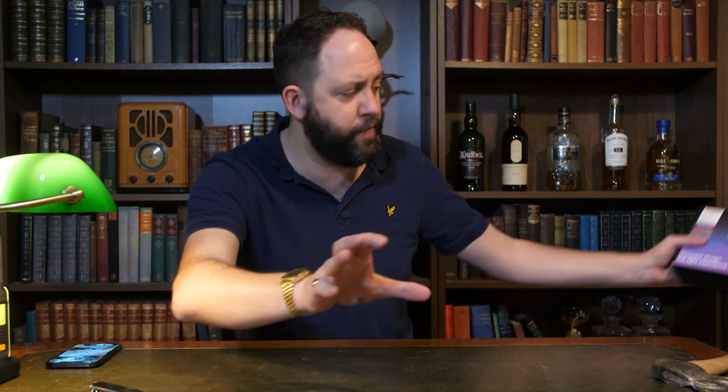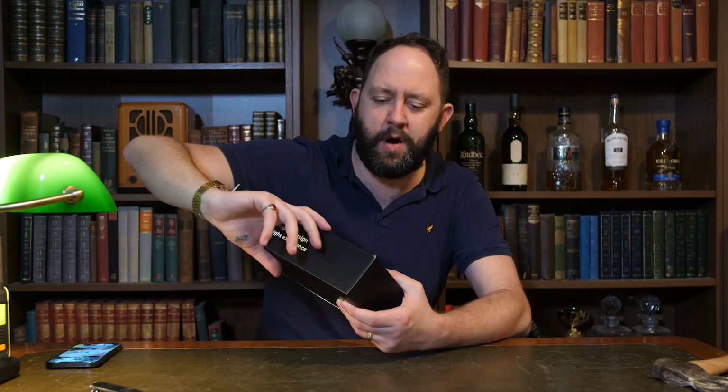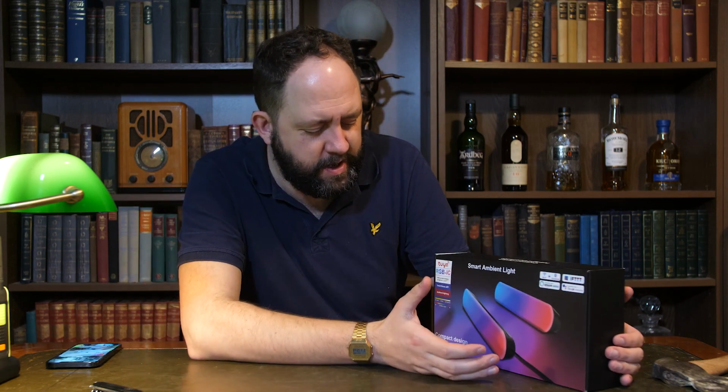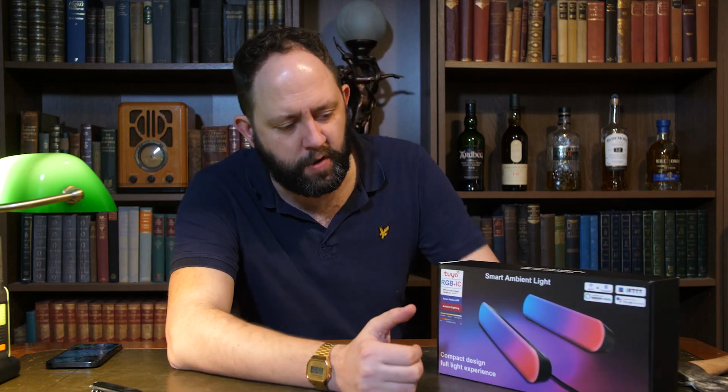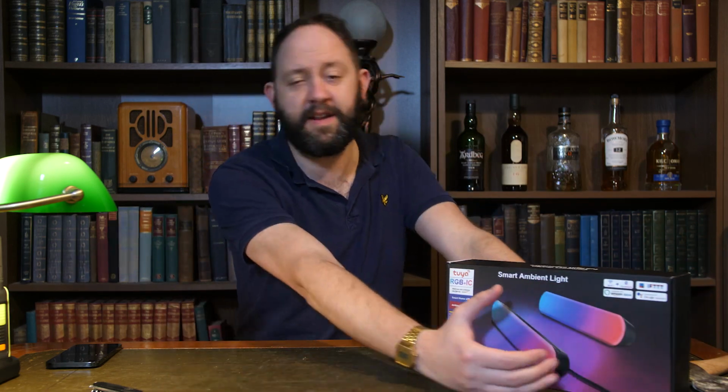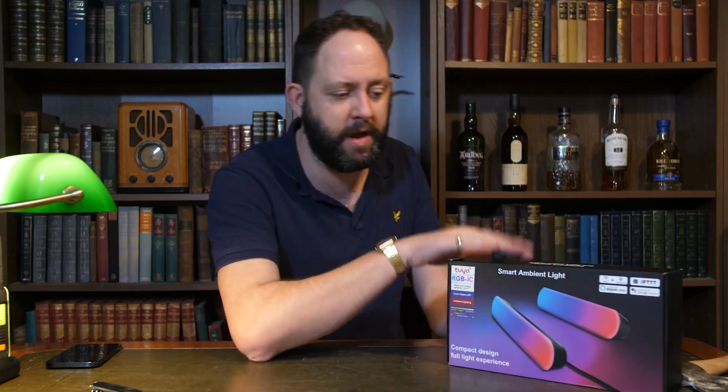Okay, in third place, I'm going to give it to the smart ambient lights over here. They are obviously some kind of slight copycat of Govee, but that's not a bad thing. At the end of the day, there needs to be competition. It still looks well designed, and they were pretty cool. I do like these a lot.